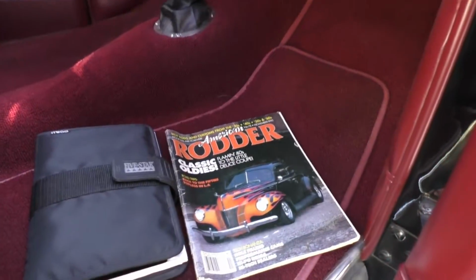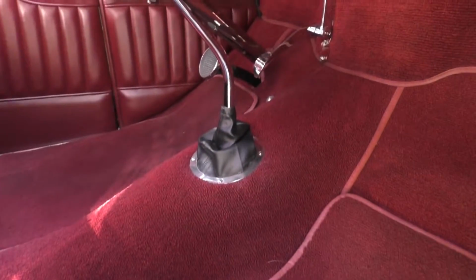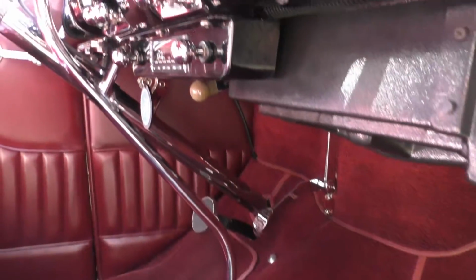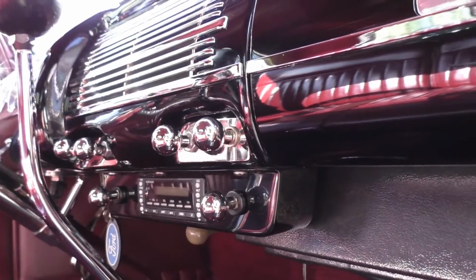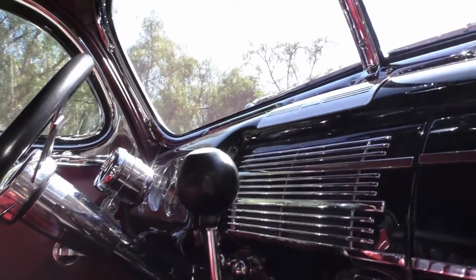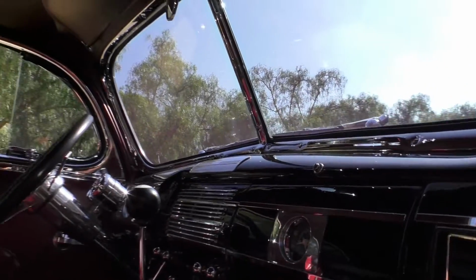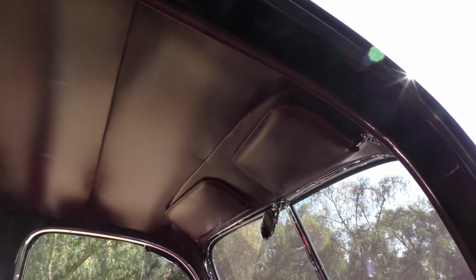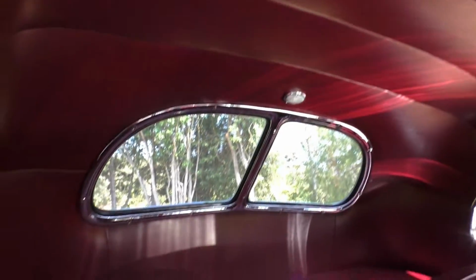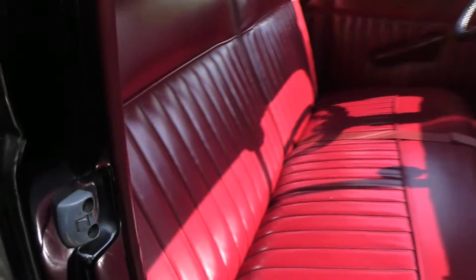Here's the American Rodder magazine. We'll actually do a little clip and cover it, and there's the diary from the car. High-end loop carpet, secret audio on the dash here. It has air conditioning, Limeworks styled steering column with a column mounted tach. Headliner's the same thing, burgundy vinyl. Gotta love that old school feel of those vertical pleats, door jamb to door jamb. Just a really special car in every sense.